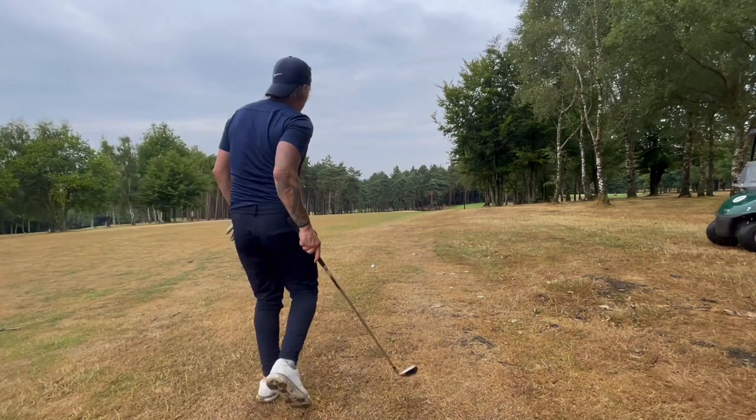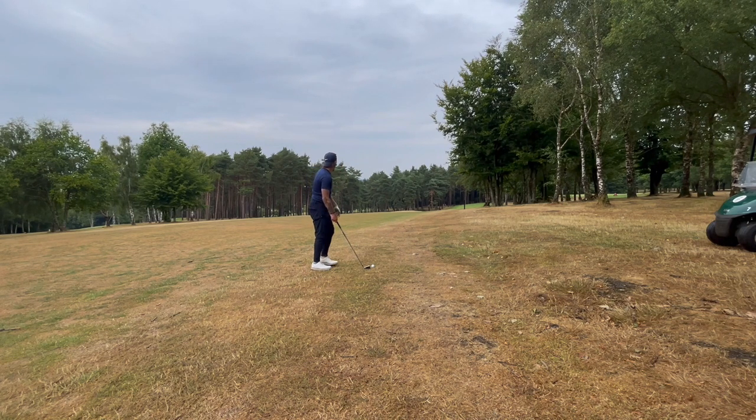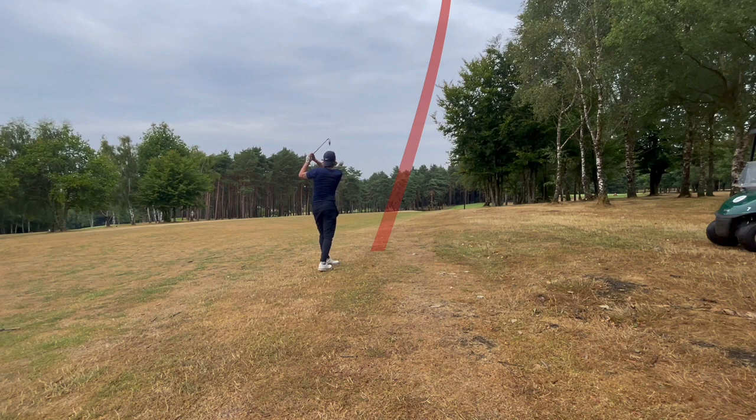Tough shot here. This tree's kind of blocking my way to the green. So I've got an 8-iron. I'm just going to play safe. I think I'm just going to try and pop it over. Almost just go left of them trees. I might just clip them. It's a nice, easy swing like that. It's on the money.